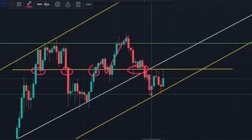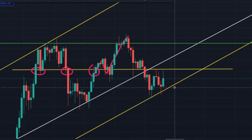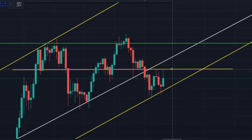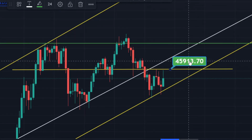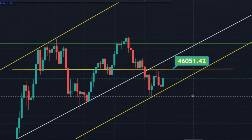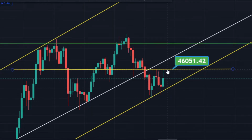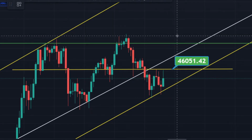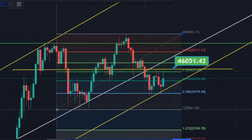As soon as we broke this, you can clearly see how many times we have tried to get over this level. And what is this level? This level is around 45,000. About 45,000, 46,000, around that level. So another thing you want to keep an eye on is once we crack this level, once we break it, then you know that Bitcoin can rally.